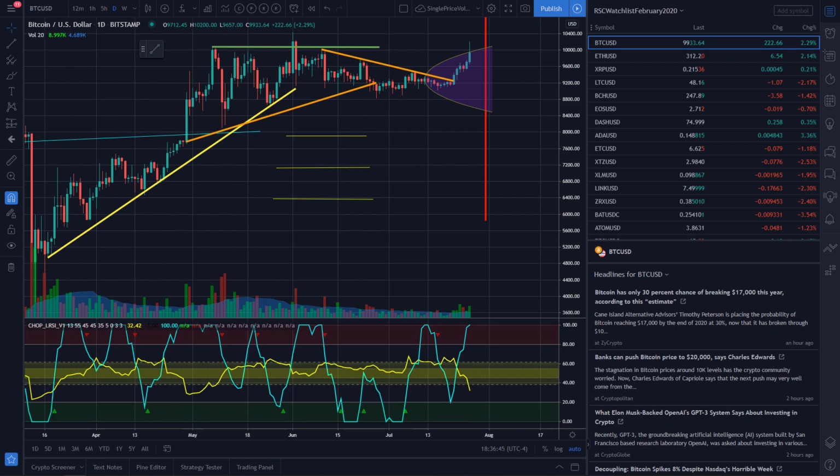Let's keep things in perspective though, because this is the 1, 2, 3, 4, 5th attempt to break out over 10,000. Now, eventually, if you knock on that door enough, it will open up. And this just further shows that the demand is there. There's so much demand down here on every pullback that it appears we are heading higher.